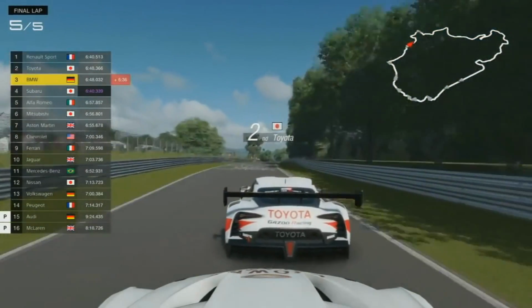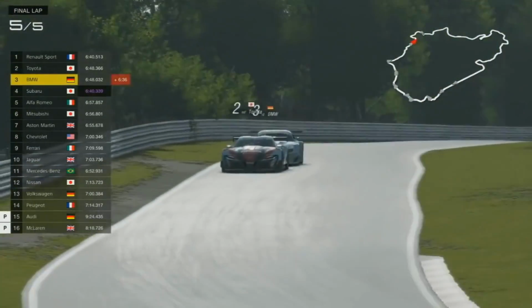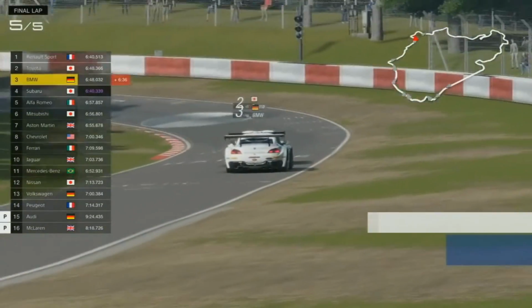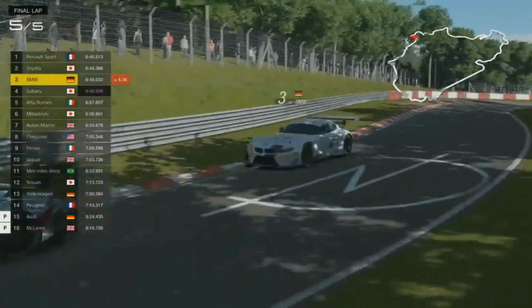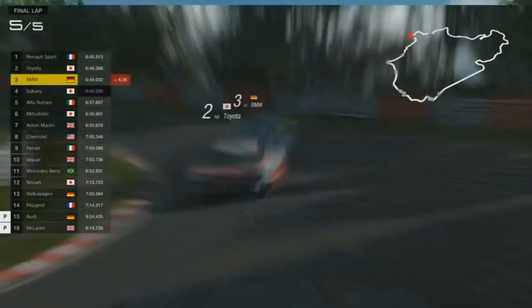Yeah. Look at this battle. This is on the final lap. This is great stuff. Good job by the BMW driver, keeping on in a clean way and not trying to be too aggressive. So he's waiting for the right moment to overtake the Toyota.